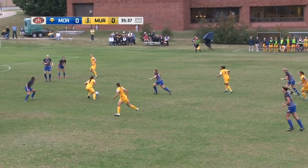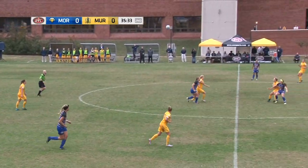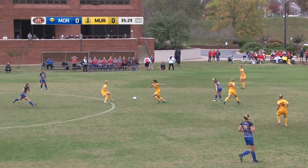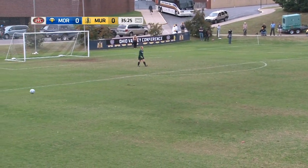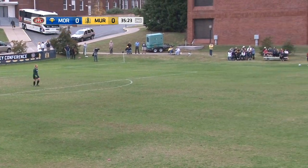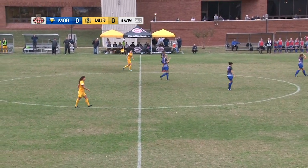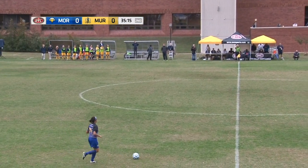You can imagine that momentum for Murray State would be all for them if they can get at least one goal and get the crowd into this. But they'll have to contend with the counterattack from Morehead, and they'll have a great spot for a free kick as a handball is called. It's a long way out, but Palmatier on the weekend put one down from 25 yards and smashed it in the 90. And this is straight on.